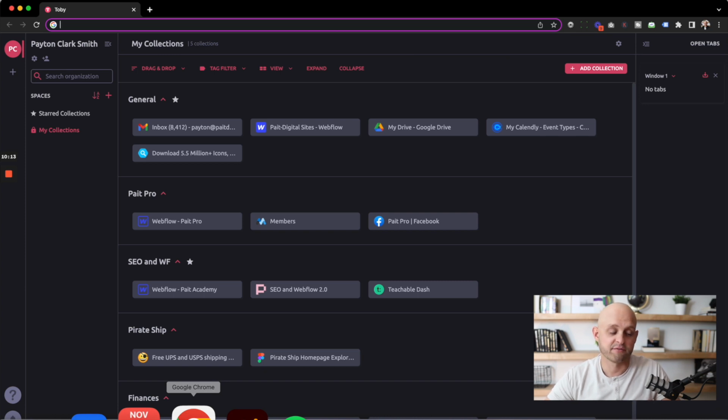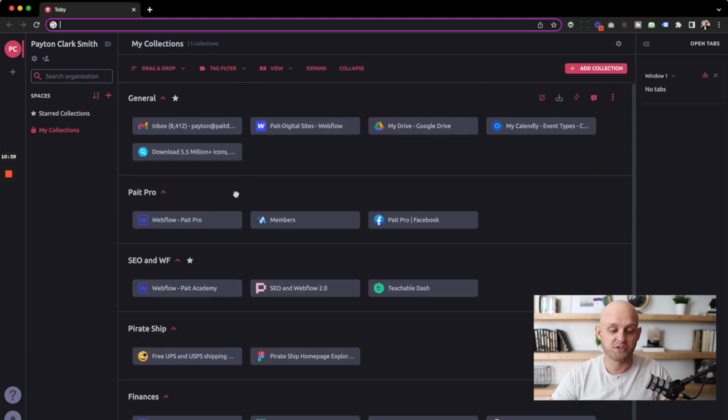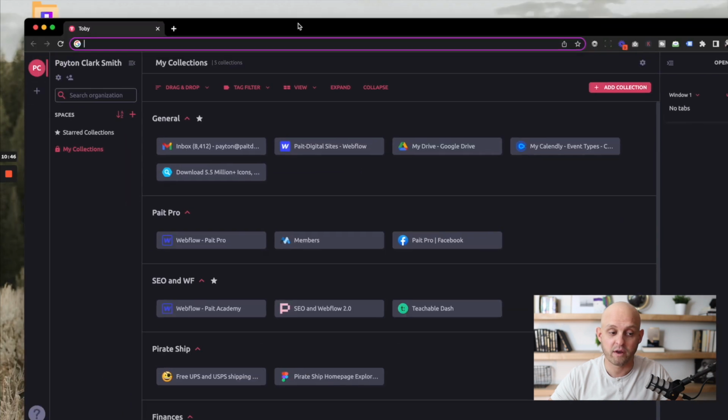And when I open this, the first thing that you're going to see is an extension called Toby. This is basically just a bookmarks toolbar on steroids. And it's something I only recently started using, but it has been a total game changer for me because I'm the type of person that by the end of the day, I've got over 100 tabs open, a bunch of different windows, and my computer is just an absolute mess. So basically what Toby does is it gives you a really clean way to organize tabs by businesses, projects. I really like this because then I don't have to worry about a ton of windows being open.